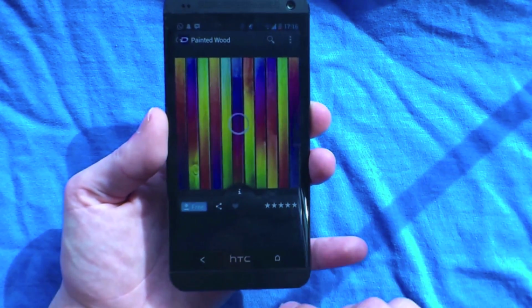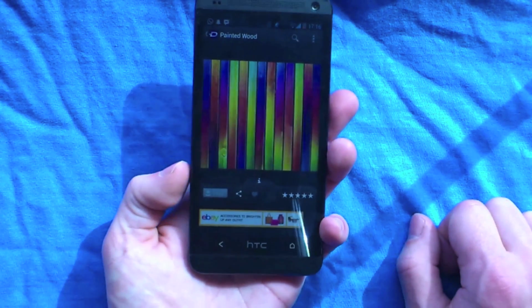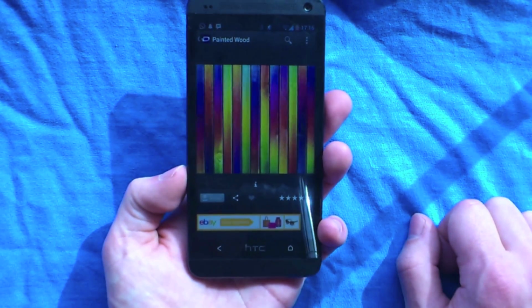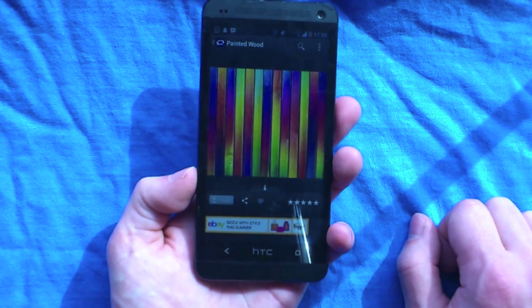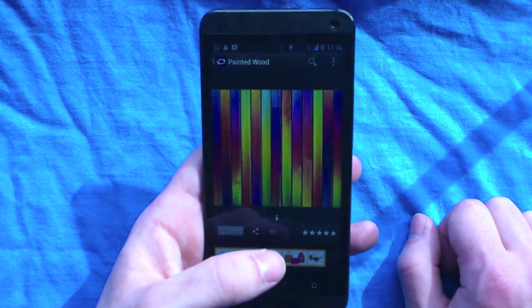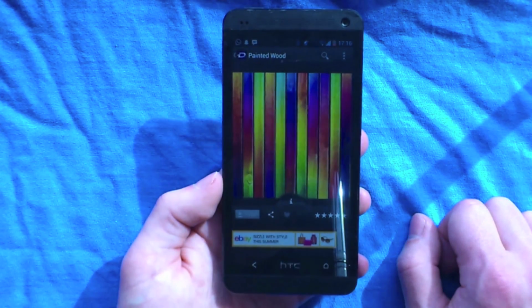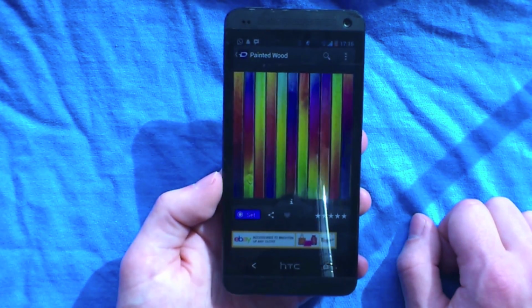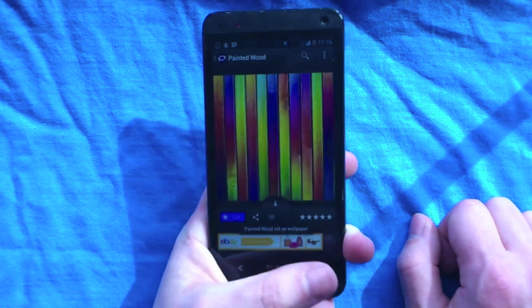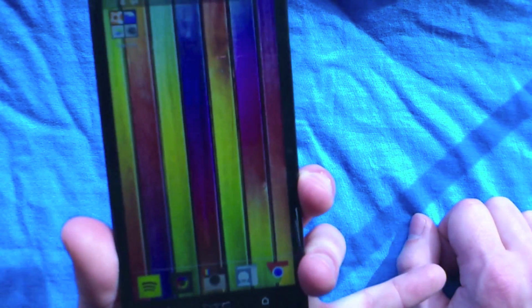So you tap it, hit download, or where it says free, and eventually that will download. It is a bit slow, that's the only thing I don't like about it. Sometimes if you back out and then go back to the picture, and then you hit set, and that sets your wallpaper. And I'm not sure how well you can see because of this camera, but that's really, really nice quality.